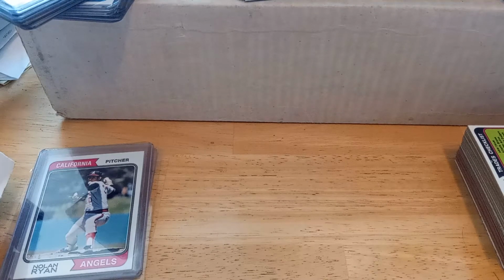Throughout this process, we're going to take you through the 1974 set and a couple of things to look out for in the 1974 set. As far as I know, the 1974 set is the first one I can remember with a traded set. So there's a 44 card traded set.